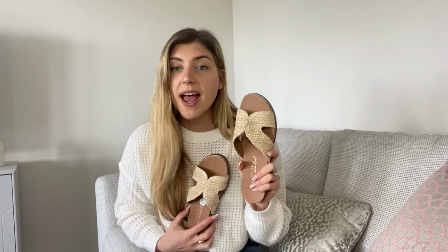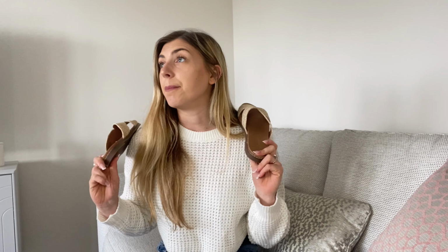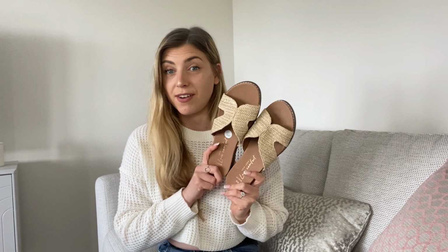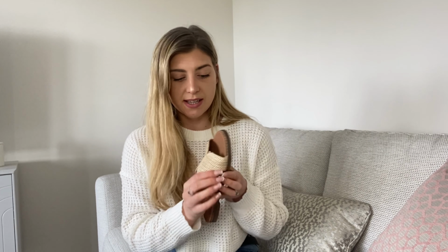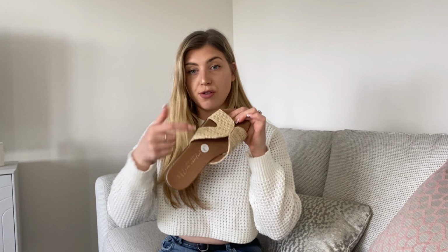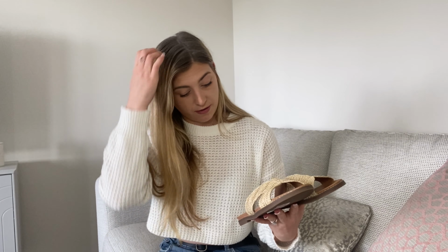Or a nice dress. I've got a dress from Shein that I'll show you that could go with these. Any summery dress, tea dresses or whatever, could really go with these. They are gorgeous. They fit lovely and they don't feel like they're going to attack your toes, because they're leather inside, not the woven inside that would just attack your toes. These are a wide fit, thank God, because I've got wide feet.